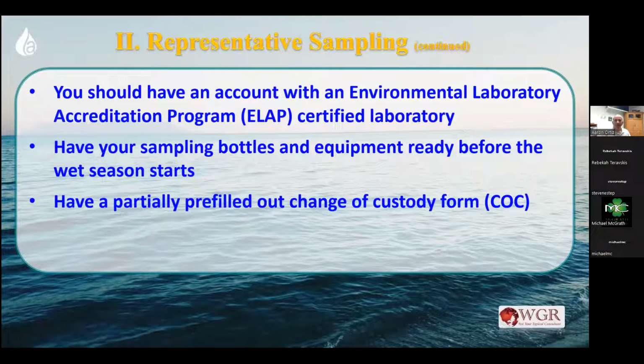Have your sample bottles and equipment ready before your wet season starts. So if you haven't got your bottles ready, now's the time. As you saw, we had that storm about a week ago come in and surprise all of us. I actually have one client that collected a sample. So you want to make sure that now's the time to prepare. Now's the time to get your BMPs in place. Now's the time to make sure that everybody's getting trained. Now's the time to make sure you have your paperwork in order.